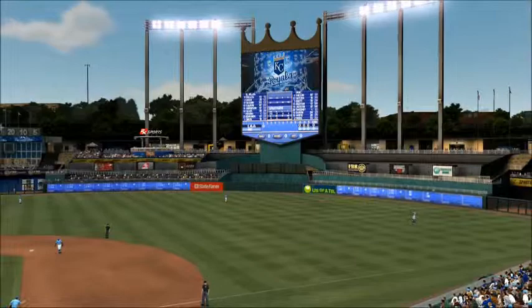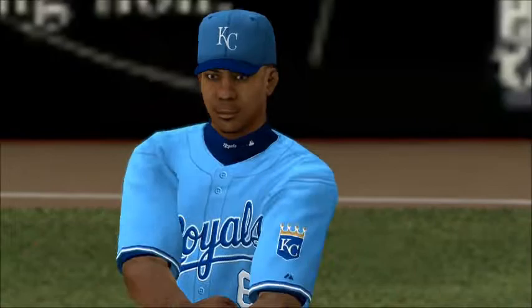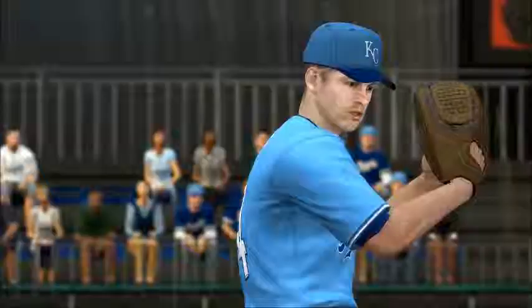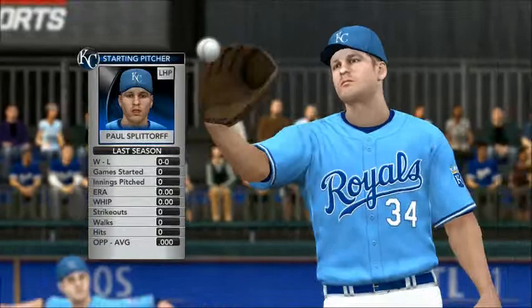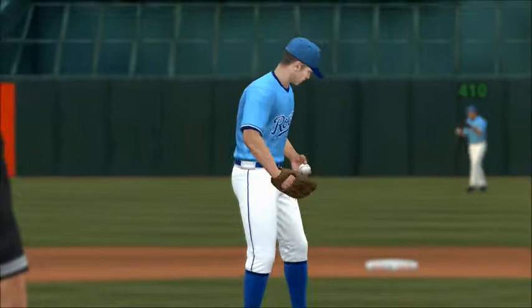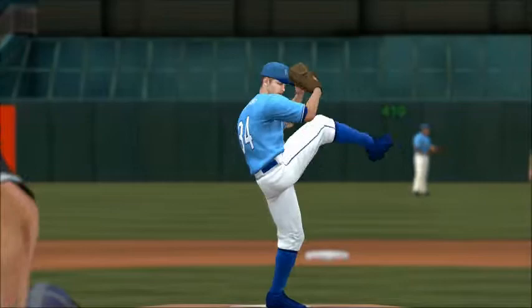We're in Kansas City with the Royals. I'm Gary Thorne with Steve Phillips and John Kruk. We get ready for the first week of MLB on 2K Sports. And the starter for Kansas City, Steve, as he gets into this Angels lineup, what's he looking at? A good-looking lefty on the mound right here against a lineup that can put some runs up on the board. So pretty even matchup. So it's going to come down to which side executes better than the other. Oftentimes we say good pitching can beat good hitting.